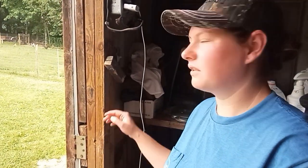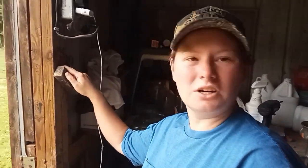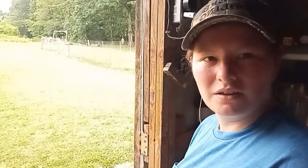Next, we're going to check our light. This is our light. It says do not turn off. Y'all can't see it. That's for wintertime, because we have things attached to it.